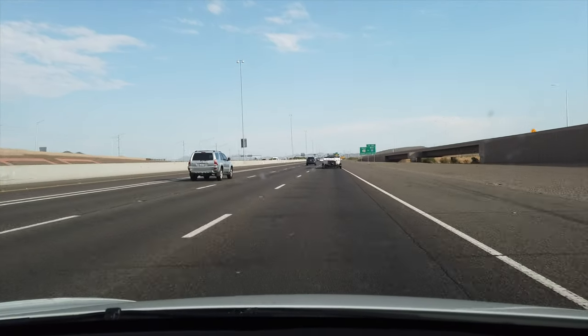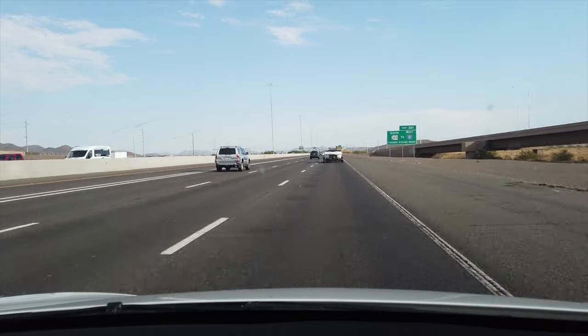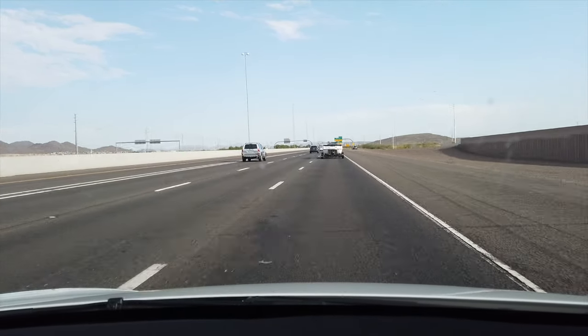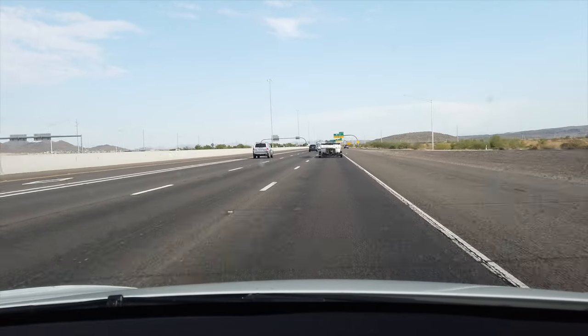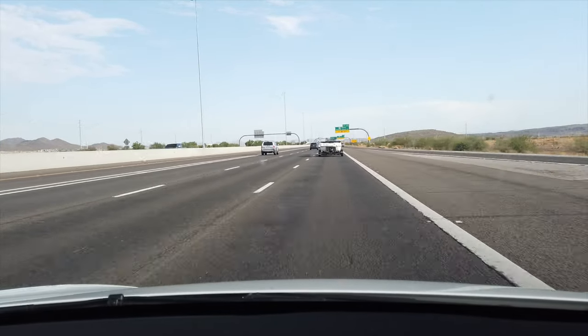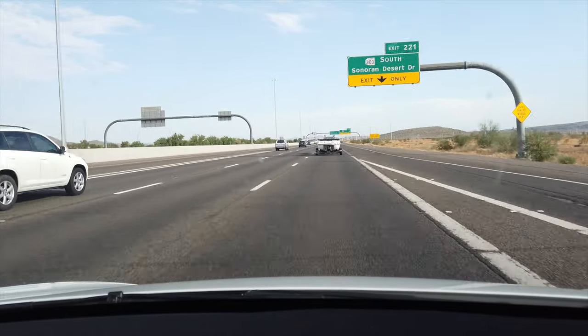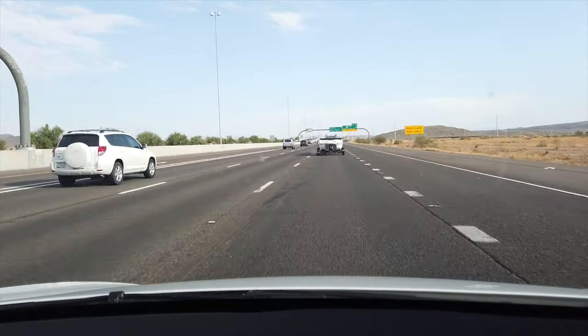Alright, just getting into the greater Phoenix area. Looks like I have about 24 minutes to Scottsdale, to the supercharger there. I'll probably go there and just get a little bit of a charge and then head to the hotel. Probably just works out best right now. I already have it in the GPS and it'll just take me right there.